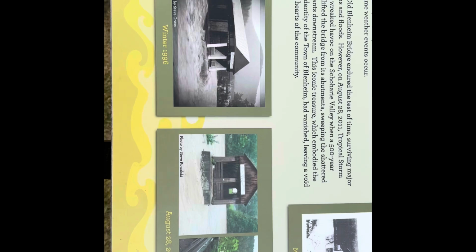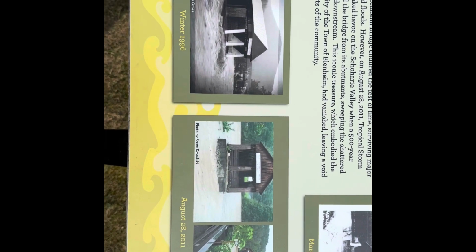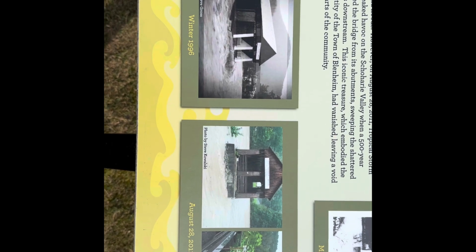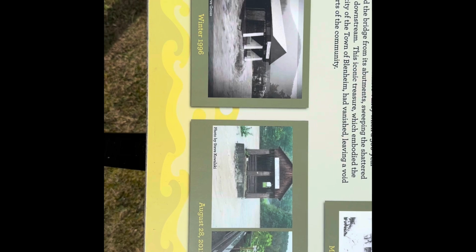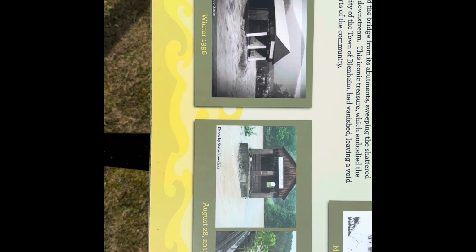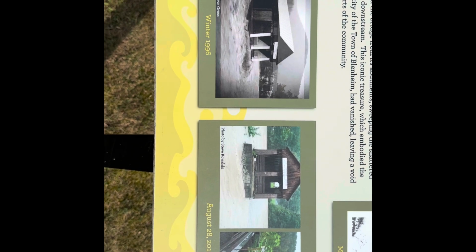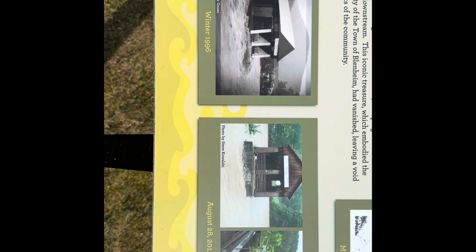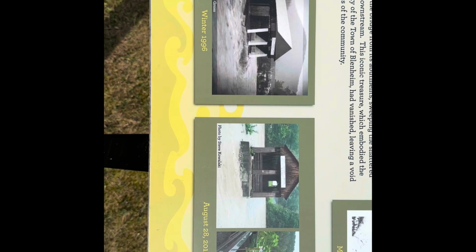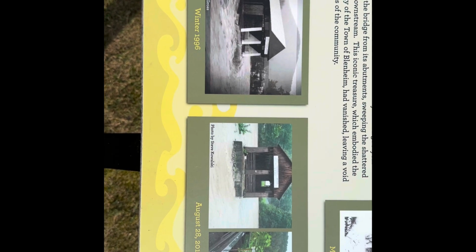Yeah, it'll be here all day. But this one I find interesting. The Schoharie Creek, the same life force that has been the source of this valley's bounty, can also become the cause of destruction when extreme weather events occur. The old Blenheim Bridge endured the test of time, surviving major storms and floods. However, on August 28, 2011, Tropical Storm Irene wreaked havoc on the Schoharie Valley when a 500-year flood lifted the bridge from its abutment, sweeping the shattered remnants downstream. This iconic treasure, which embodied the very identity of the town of Blenheim, had vanished, leaving a void in the hearts of the community.